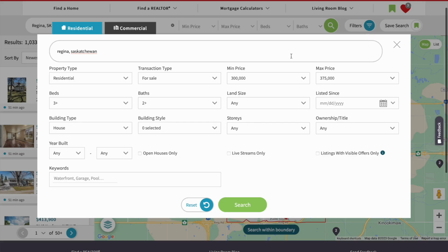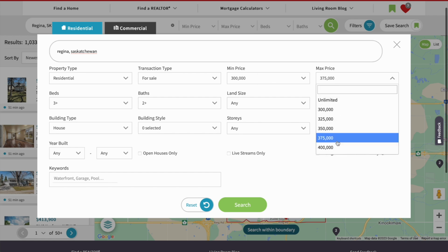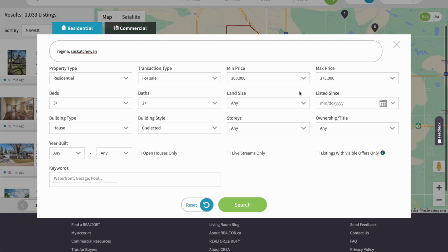So if you're in that kind of market condition, then you've got to be starting to think about, okay, even though this house is listed at $350,000, it's likely to sell over. I need to be looking at houses that are, say, $325,000. So if it's really good, I can make an offer that's above asking, but still under my budget. So in this case here, I've got $300,000 minimum, and I put $375,000 as my maximum.